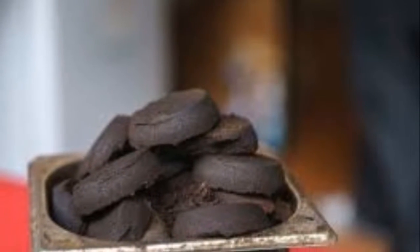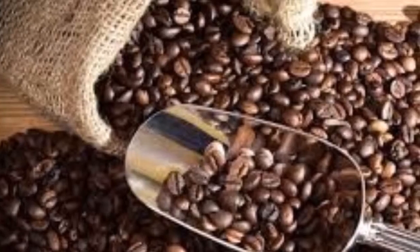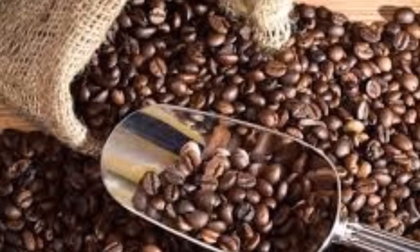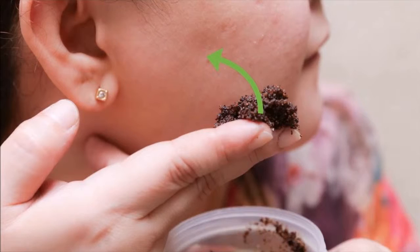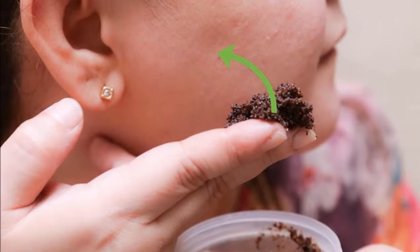Against snails. Snails hate coffee. If you want to protect your beds, simply spread some coffee grounds across the soil. Snails hate coffee, so you can be sure that it will eliminate them.